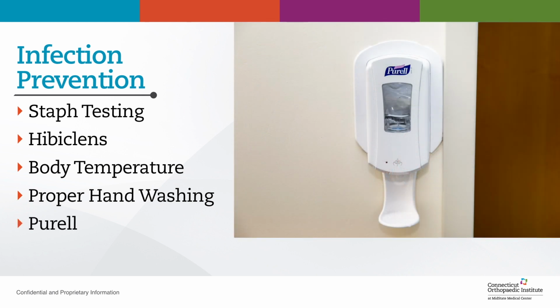While washing, you should sing Happy Birthday to make sure you are doing this for the correct length of time. Purell hand sanitizer is provided throughout the hospital. All medical and non-medical staff should be using the Purell before entering your hospital room and upon exiting your room.